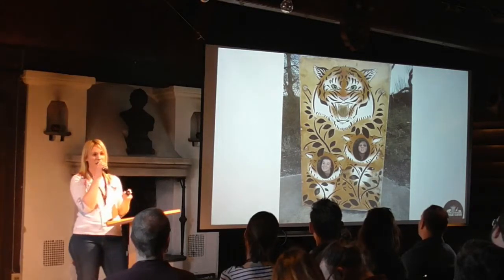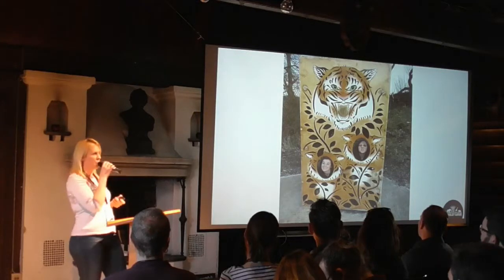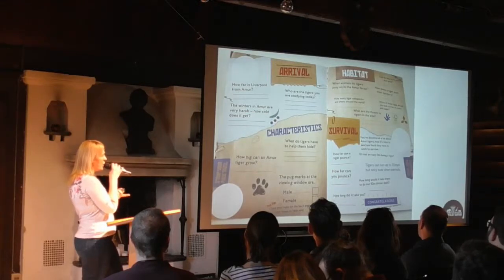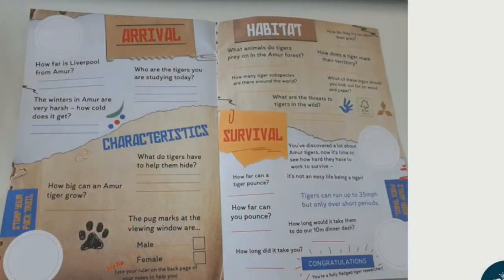So rather than just a static sign, we had opportunities for people to stop and take that family photo and have a little bit of fun. And then more traditionally, we had these, which are researcher notes. So if people wanted to read the more traditional interpretation, they could go around and fill these in.